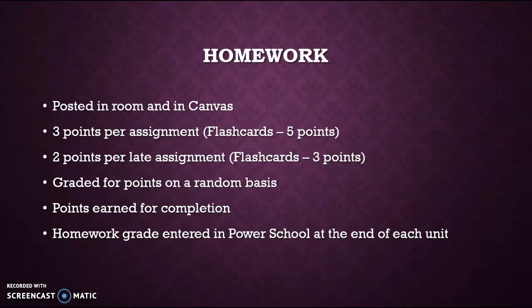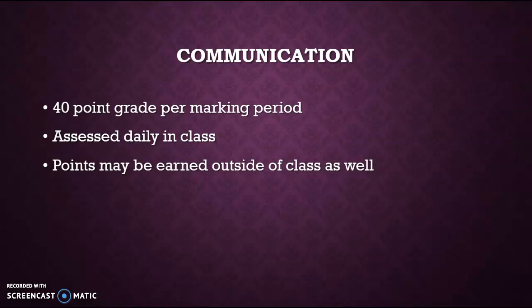Something I started doing last year that I like better is I started entering each score individually, which I think is something I'm going to keep up with this year. There is a communication grade. Students will earn 40 points per marking period. It is something that is assessed daily, whether they are in class in person or Zooming in. There are also assignments they will do for communication that can be earned outside of class.